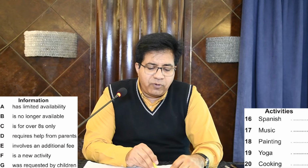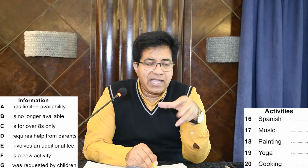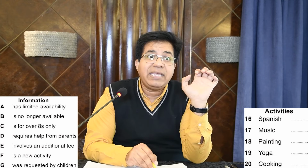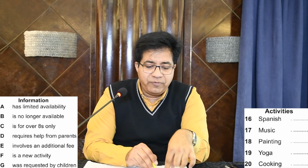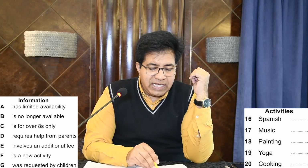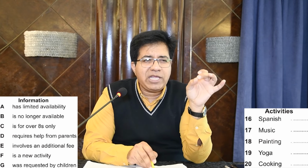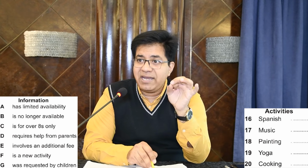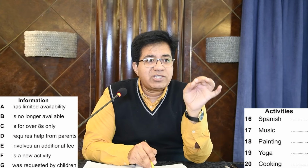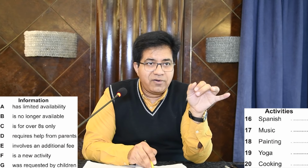Option C is for over 8s only. Over 8 is the age group, right? Anyone who is more than 8, 10, 11, 12, 13. 8 is the minimum age. So over 8 means the minimum age bracket is 8. Option D requires help from parents. For require help, they commonly use the word support. Support from parents, right? Option E involves an additional fee. For additional fee, they can use the words £5 extra, £3 extra, right?